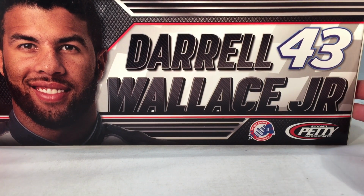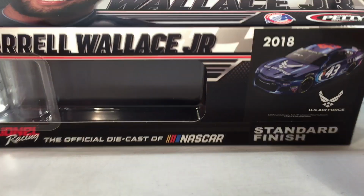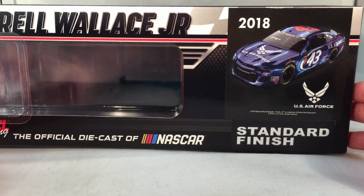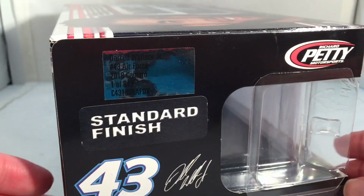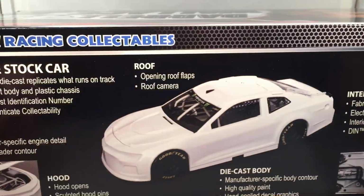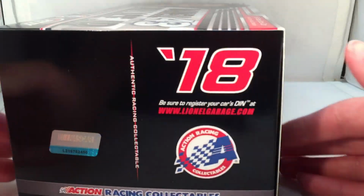Got Darrell Wallace Jr., picture of Bubba, 43, Richard Petty Motorsports. Render on the side of the box, 2018 U.S. Air Force. Standard finish, Darrell Wallace Jr. Made a total of 949 of these things. Standard finish, 43, Darrell Wallace Jr. Features of the Diecast, Action Racing Collectibles, all of that good stuff all around.